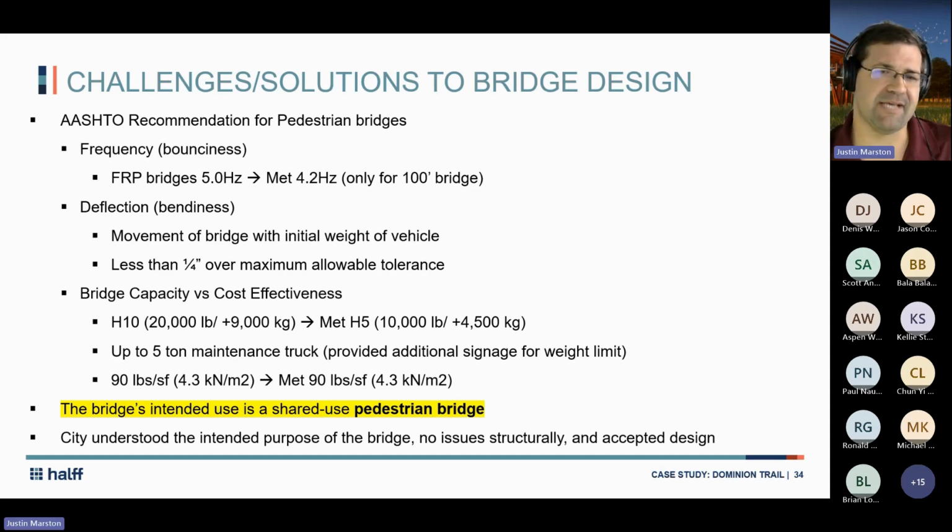And really, it's the bridge capacity versus the cost effectiveness. So AASHTO recommends, again, if it's as wide as a vehicle, it's got to be able to hold a vehicle. An H10 loading would be more of an emergency vehicle, 20,000 pounds. We were able to meet an H5 load, which is 10,000 pounds, 5 tons. And this is really just for a maintenance truck. It would definitely be able to hold that. We provided additional signage for the weight limit.